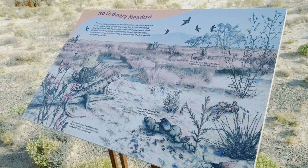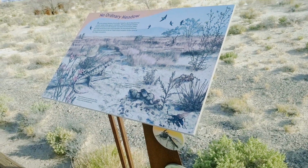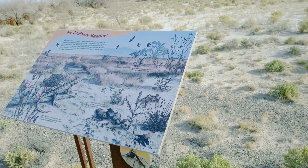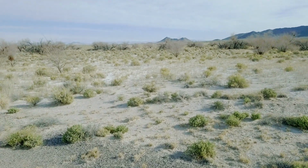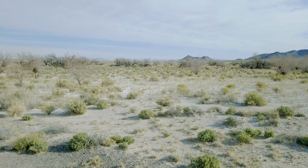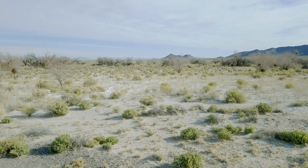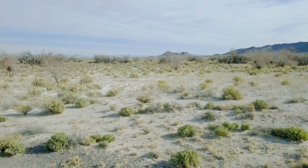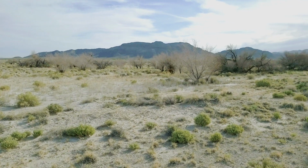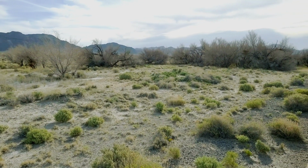No ordinary meadow, and boy, do they have that right. Small illustration of all the little wildlife that you'd see out here. Pretty interesting, but look at this. Look at this landscape, folks. Is that amazing? Stunning out here.